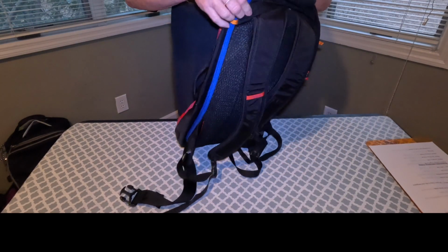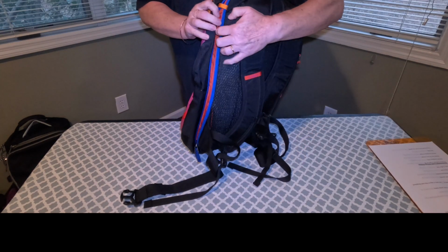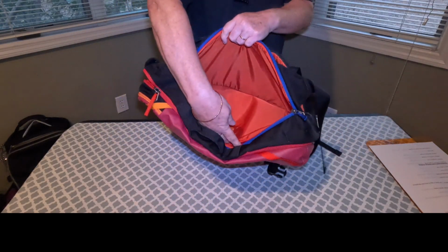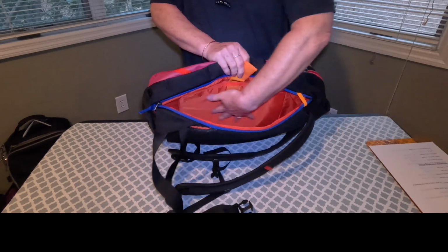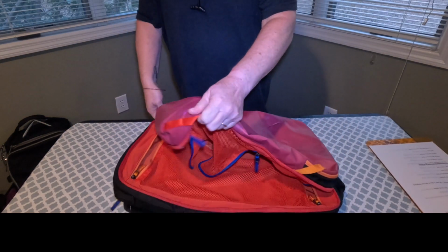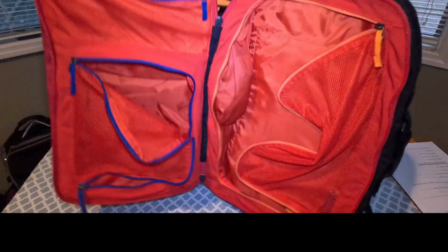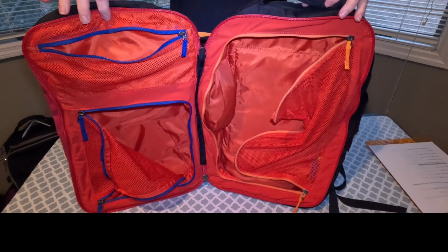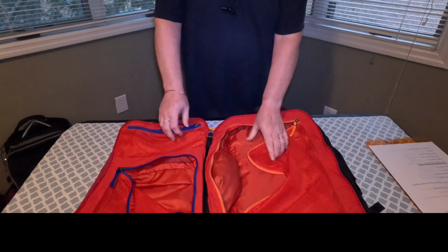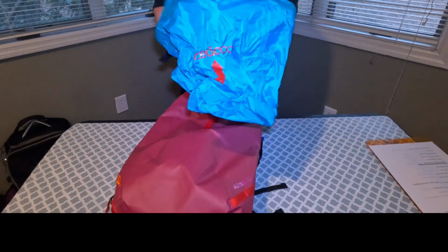It's durable, water-resistant material, and the clamshell opening provides easy access to well-designed compartments for clothing, electronics, and essentials. Comfortable shoulder straps and multiple carry options make it a reliable choice for both quick getaways and daily adventures. Two of my favorite features are the laptop case in the back, the hip belt, and the chest strap. It takes the weight off your shoulders and your back. A great bag. The 28-liter size makes it perfect for weekend trips and minimalist travel.